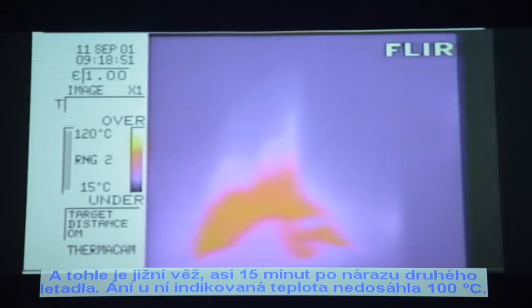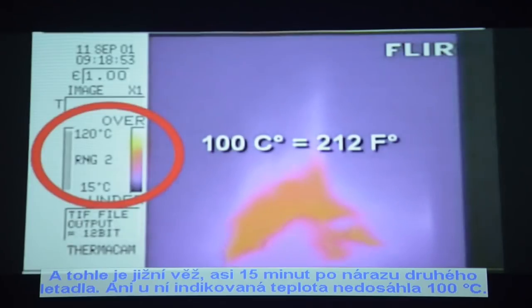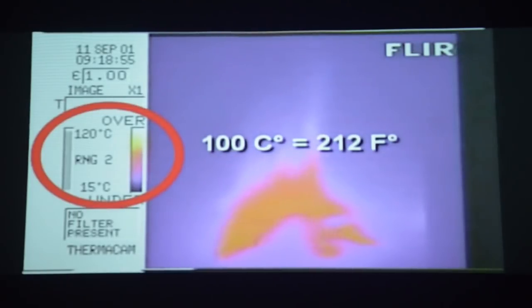And this is the South Tower, some 15 minutes after the impact of the second plane. Here too, the indicated temperatures do not exceed 212 degrees Fahrenheit.